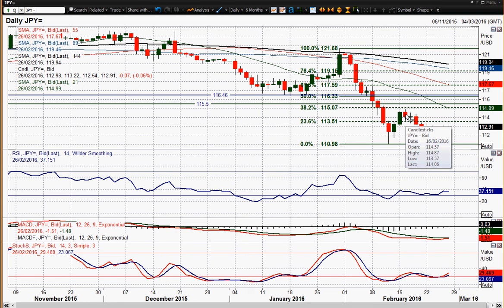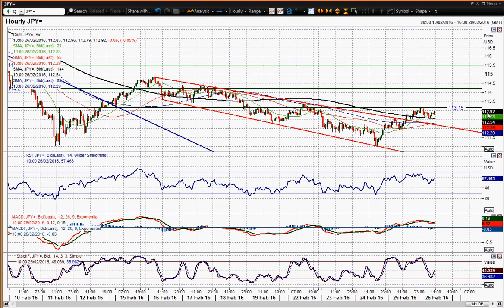Obviously the big overhead resistance is 114.85, but certainly there is the prospect now of a bit of a recovery. So we need to see this continue. We need to see a move above 113.15 and continue to retest that fib level on the daily chart.